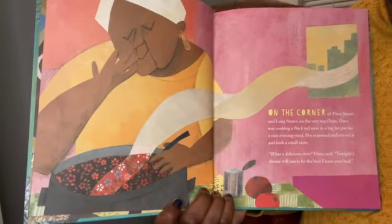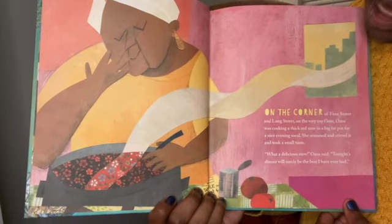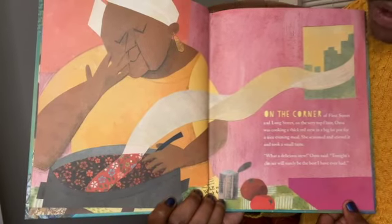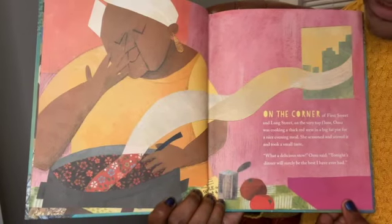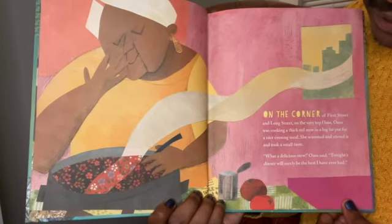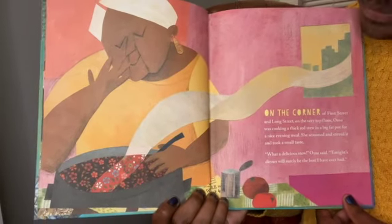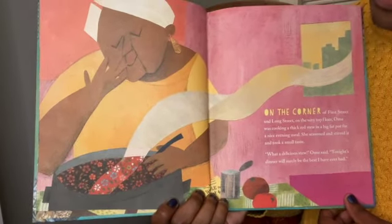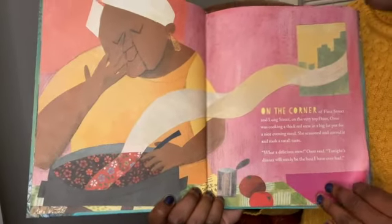On the corner of First Street and Long Street, on the very top floor, Amu was cooking a thick red stew in a big fat pot for a nice evening meal. She seasoned and stirred it and took a small taste. What a delicious stew, Amu said. Tonight's dinner will surely be the best I've ever had.